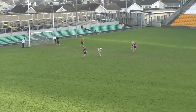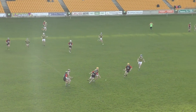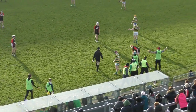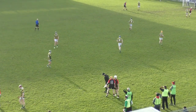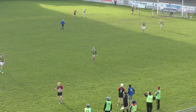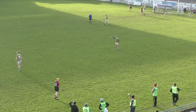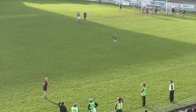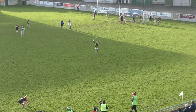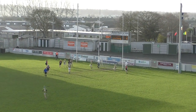Strikes it, the white flag goes up, and Belmont lead. Keenan strikes the ball down. Conor Kenny is under this one. Will he get there? It's a free. Liam Langton wins the free. And under the hill. Lifts, strikes. It won't be over the bar, but it mightn't go dead, and it's in around the square.